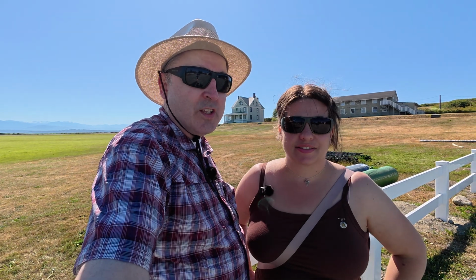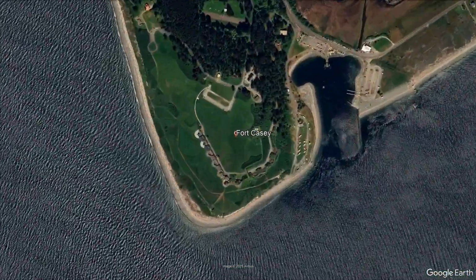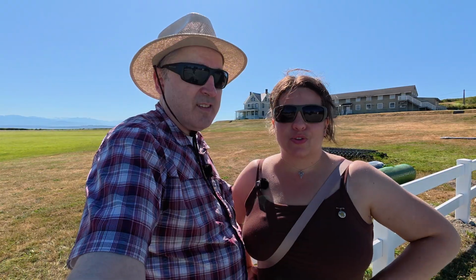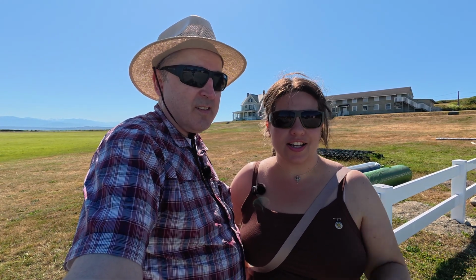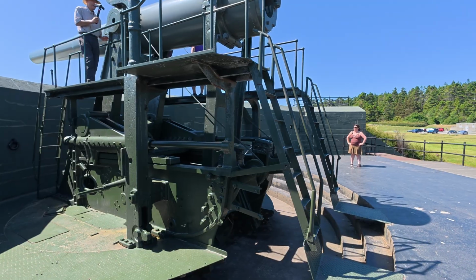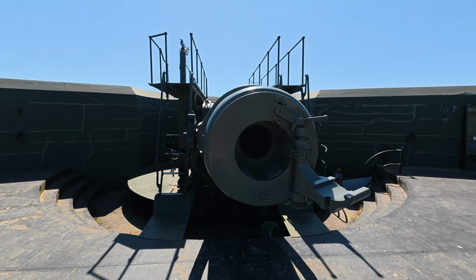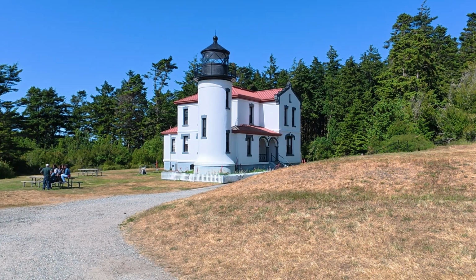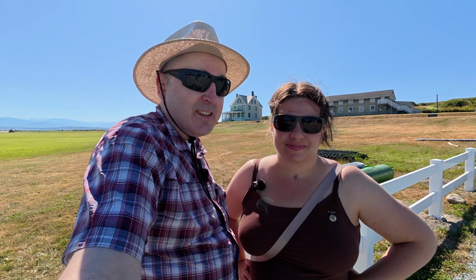On this episode of Searching for History, we're at Fort Casey on Whidbey Island in Washington State. Fort Casey looks like it's going to be really interesting. It's another one of those forts in a triangle of fire. And one thing I really want to check out while we're here is two disappearing guns. They're actually in position. That would be really cool to see. We're also going to look at a lighthouse called Admiralty Head Lighthouse. Come along and let's take a look at Fort Casey.